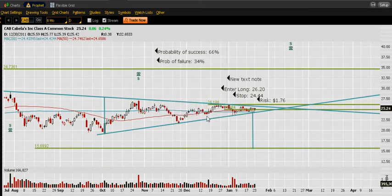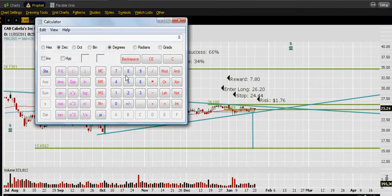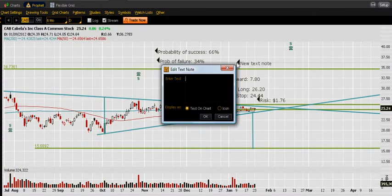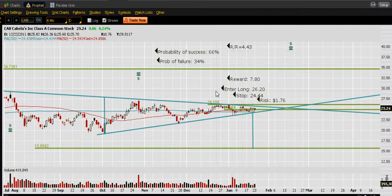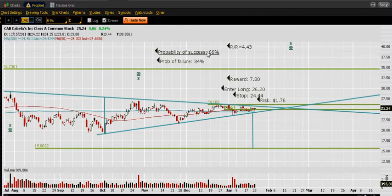All I'm doing is just taking the distance from where I'd get in the trade to where I'd get out of the trade. So we do a simple, let's see, grab a calculator. 7.8 divided by 1.76 is a 4.43 risk-reward ratio. That is very good. So R over R equals 4.43. Our minimum is 3, so if we're up at 4, that's great. Okay, so we have that. Now, we could also weight the probabilities to the risk and reward, and that'd give us an even higher number.